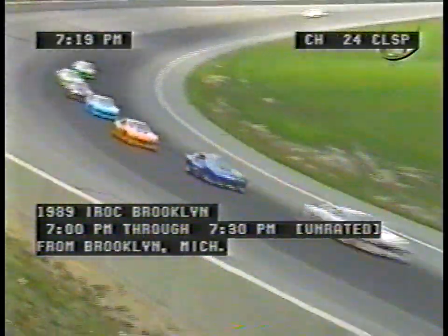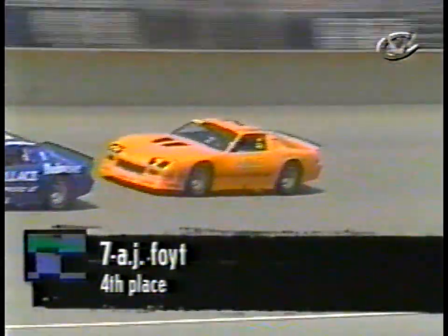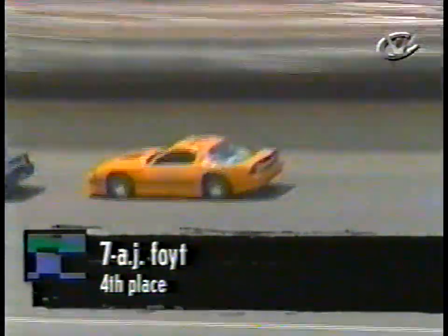Front group has been able to totally get away, break the slipstream. They get to fighting and get into a good race. They slow right down. Here comes the back group right up. Now look at the race we have again. A.J. Foyt, the orange car, number 7, rides in 4th place, closes up behind Wallace. Once you reach the level you have in racing, A.J., how tough is it to remain there?